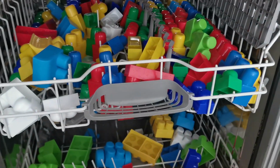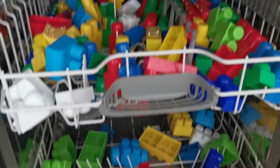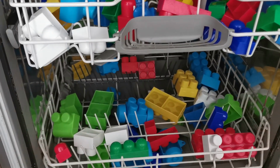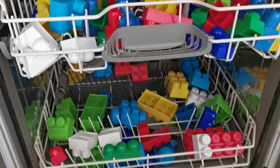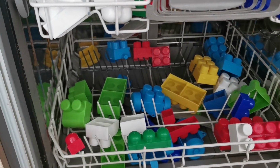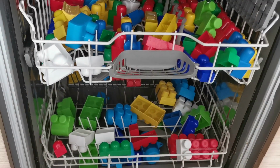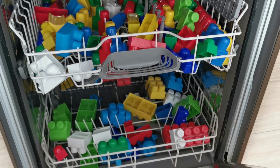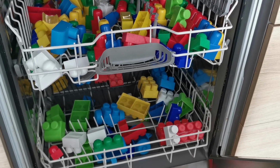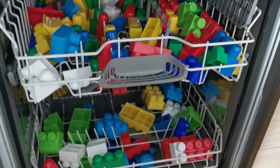So this is it. Some of those actually fell down, but it's pretty much okay. And now I'm just going to spill the water out from those where the water is, and let it dry. So it's actually nicely clean without doing anything, so it's amazing.